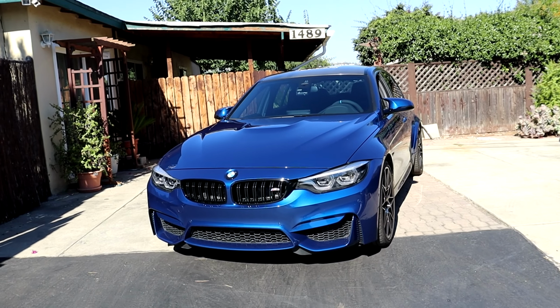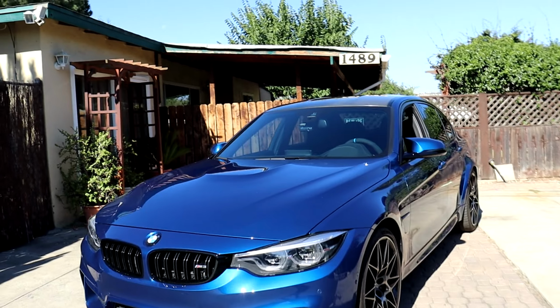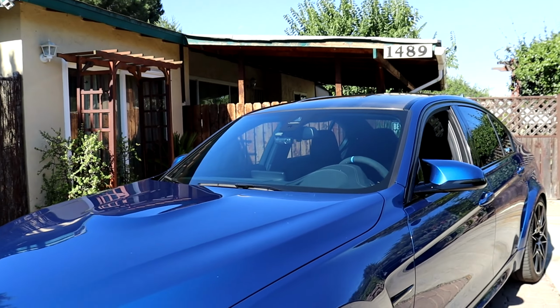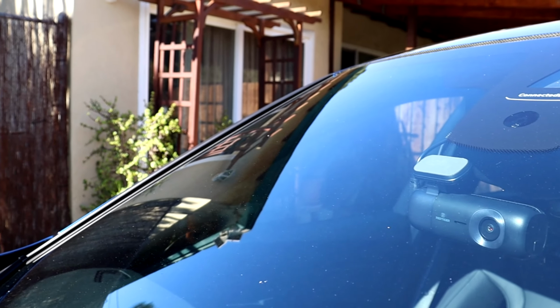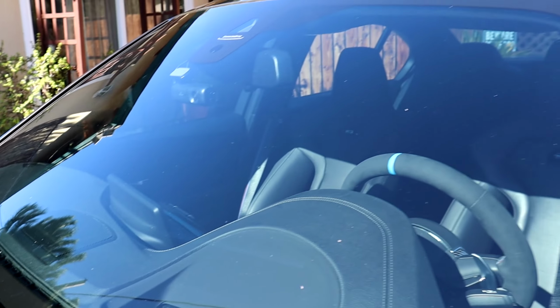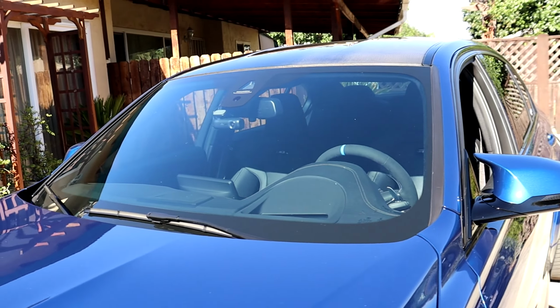So this thing has like no rock chips, no nothing. The only area of the car that has some rock chips is the front windshield. But I mean, it's not that big of a deal. There's nothing major. There's just some rock chips and scratches, but again, it's really not serious and there are no serious cracks or anything, obviously.